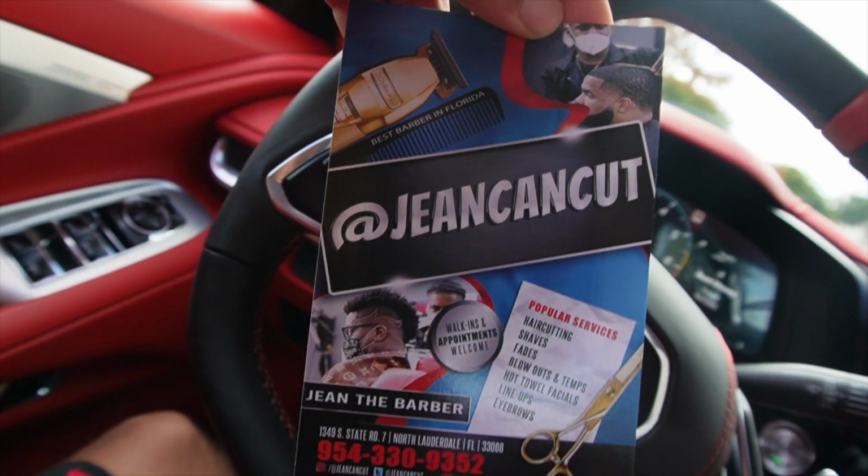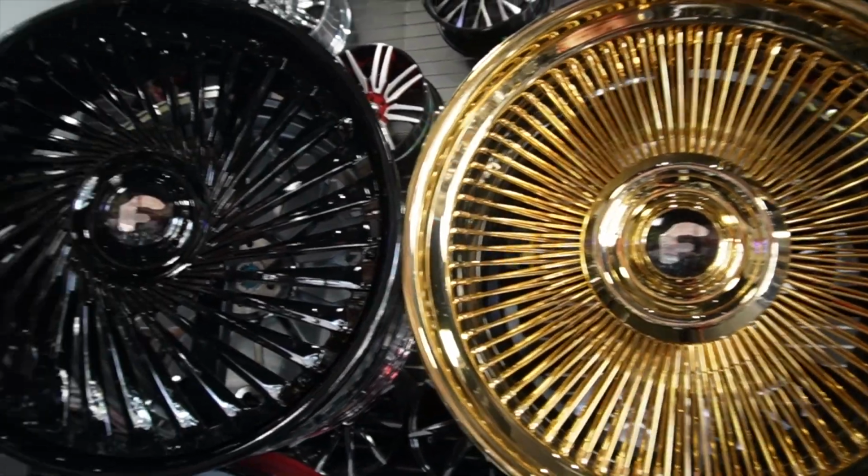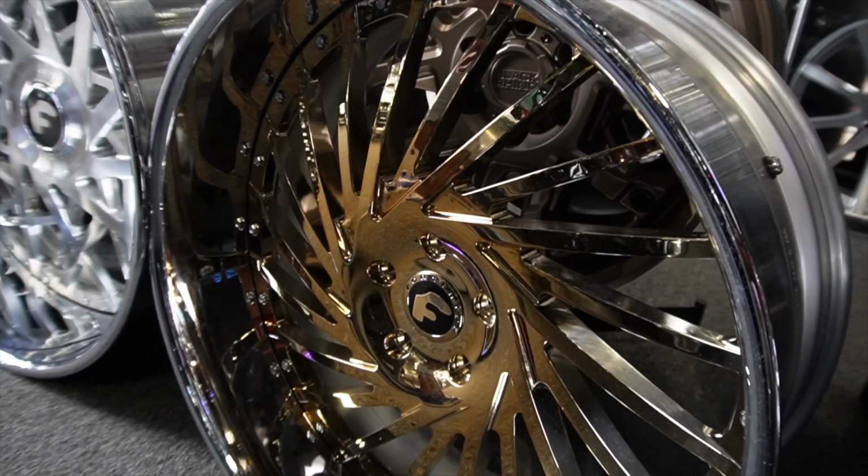Fresh out the barber, y'all. If y'all in South Florida, man, go check him out. Look at these big motherfuckers. Kodak on here with the Tesla. That gold face with the chrome.